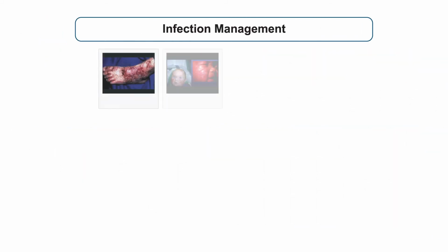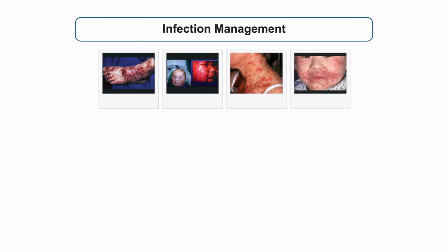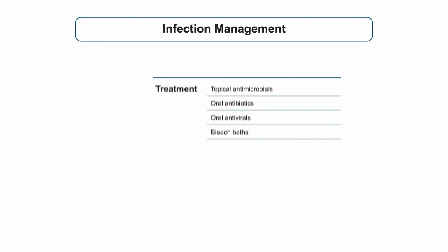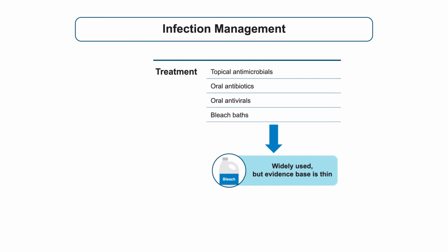Infection, when it's present, needs to be treated. Colonization does not. So Staph aureus is a common colonizer in atopic dermatitis, frequently present, but only if you see actual signs of bacterial superinfection. That could include weeping, crusting, and vesicles, or you might see punched out erosions that look like shotgun wounds, and that can be a sign of eczema herpeticum. These all need to be treated with topical antimicrobials, oral antibiotics, or oral antivirals, depending on what the infection shows. Bleach baths are widely used, but the evidence base is thin and not convincing that it really makes a difference. Despite that, it's a staple of management.